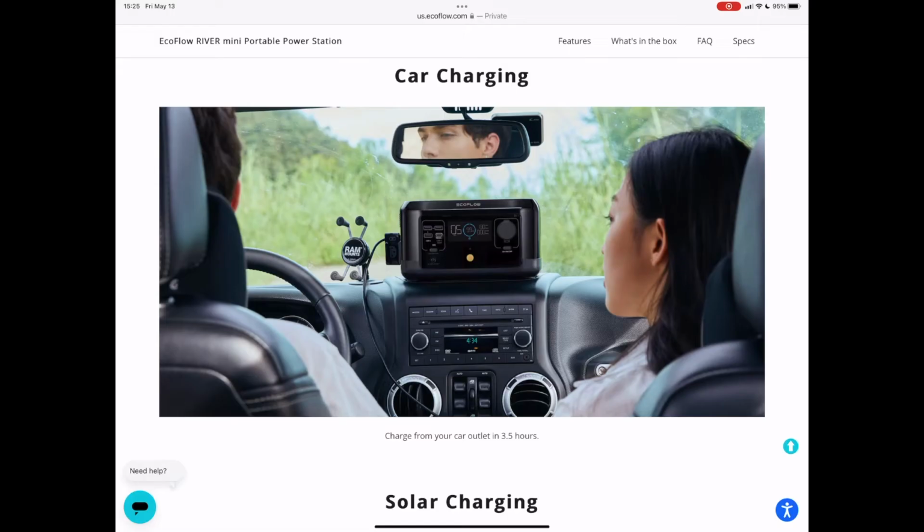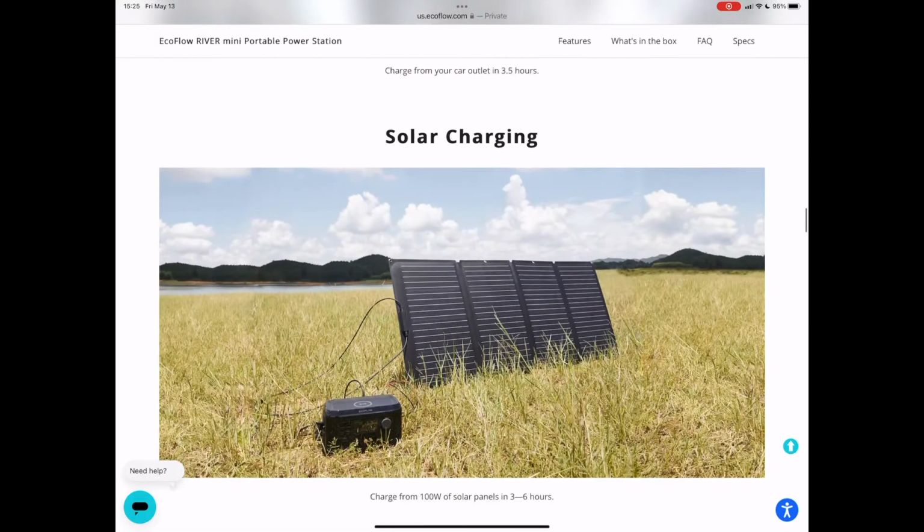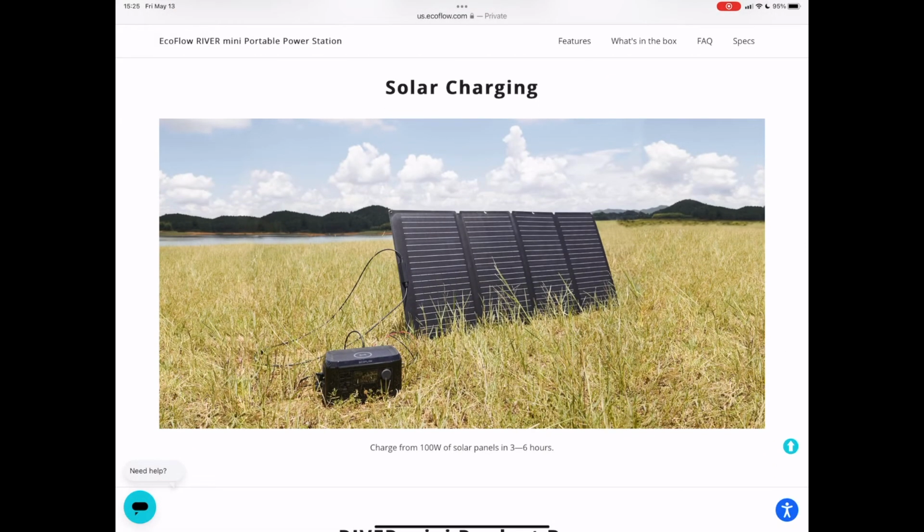But one thing to be mindful of is heat. So if it's a hot day, you don't want to leave something like an EcoFlow River Mini sitting in your windshield or even in your car for that matter. And then you have a solar charging option. So you can charge from a 100-watt solar panel under ideal conditions in 3 to 6 hours.